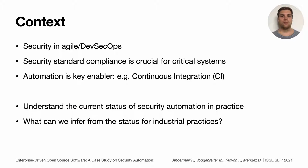The context of our paper is that Agile and DevOps are both widely adopted in industry now. And since security is an important aspect of software development in industry, it's only a logical step to integrate security into Agile processes or DevOps. This is especially true for critical systems where it's important to comply to certain security standards. However, the contradiction of well-defined waterfall-like processes to ensure security standard compliance and iterative software development raises many challenges.